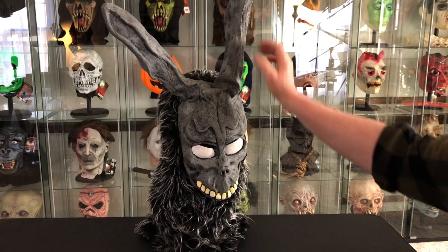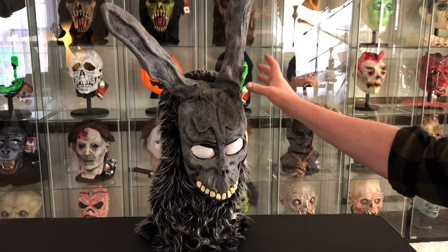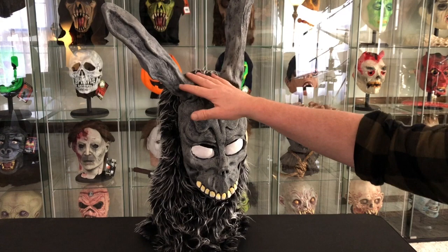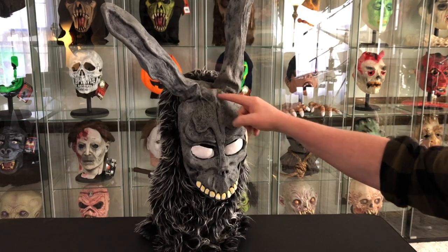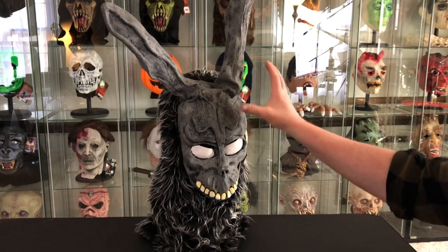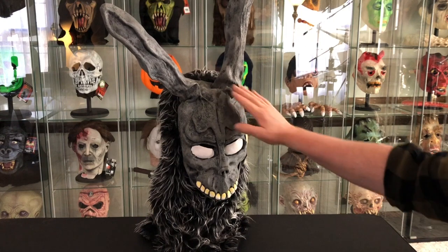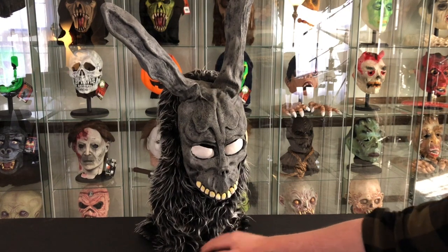But inside there, it feels like there's a hollow tube, sort of like a paper towel roll tube. I believe it's probably plastic, a thin material that keeps these ears holding their shape. And on the inside of the mask, there are latex patches under each ear that are glued up in there to keep those sealed and that tubing up in there. And the tubing may have a base that overlaps to keep it sort of perpendicular to the shape of the mask. I'm not sure.